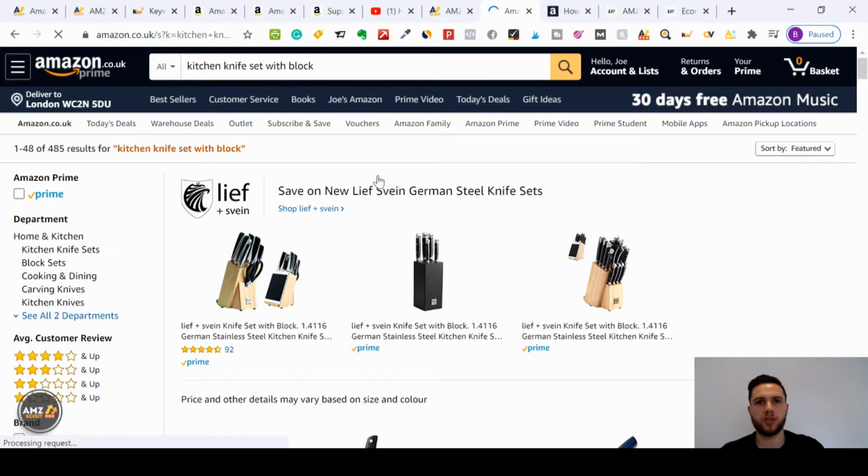So if you don't have a specific type of product idea in mind, you can go to bestsellers, you can go to categories, and this extension will work for all of them. This is one of the best features of AMZScout and one of the best Amazon FBA tools. So now we're on the kitchen knife set with block page.